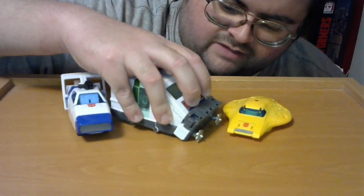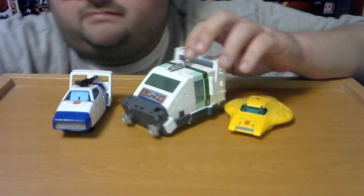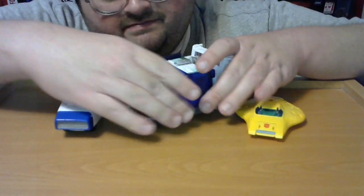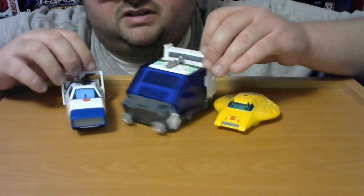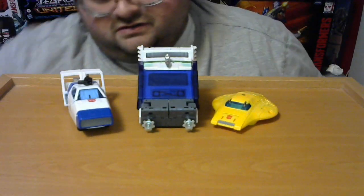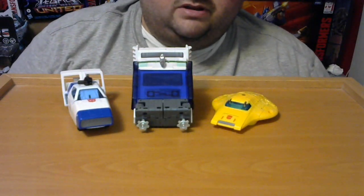Despite whatever flaws they may have, I'm just really thrilled with how the figures turned out. And here is, putting the shield back on, Origin Wheeljack next to Jazz and Bumblebee with the shield attached. And yeah, I'm really enjoying the fact that you get the shield added on here, especially considering that Wheeljack had it raised most of the time that he and Bumblebee were trying to outrun the Decepticons.